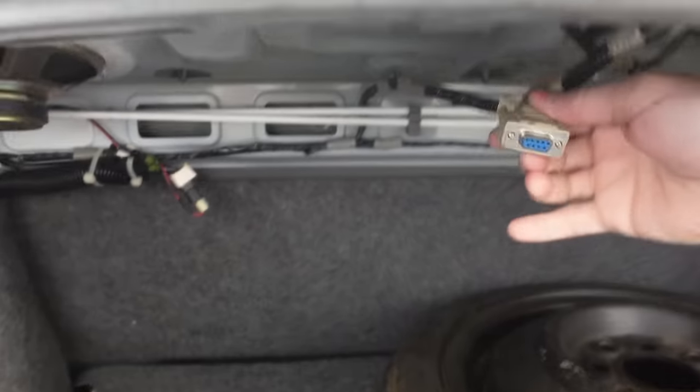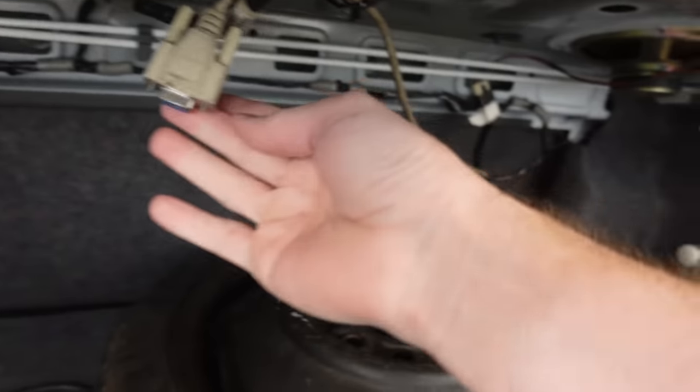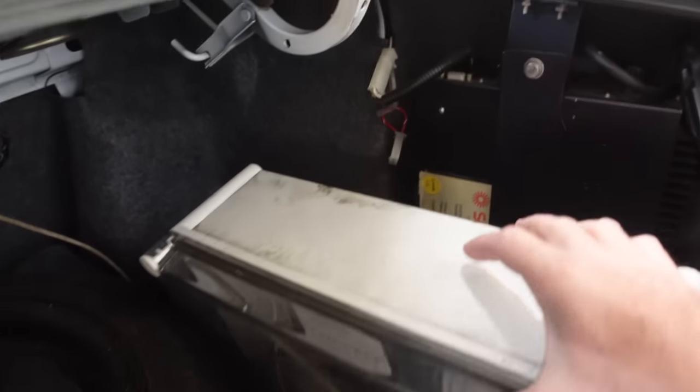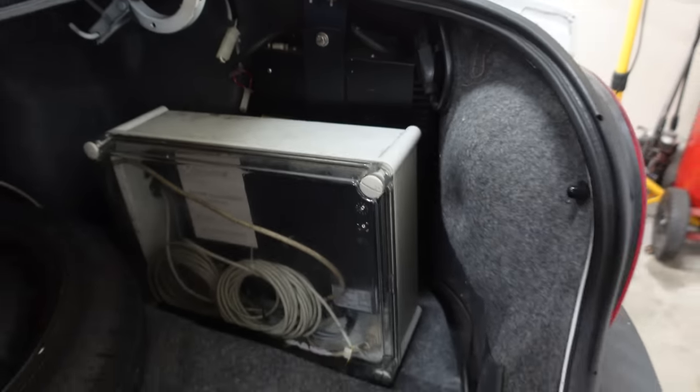Solectria charger right there, battery charger, AC junction box, bunch of fuses in there, thermal management, preheat console option, serial cables all over the place. Serial to program the charger, serial to program whatever this is, the BMS it looks like. Oh wait, is that even hooked up? And another battery charger. So this is probably a supercharger model. That was another option. It's got two battery chargers in here.